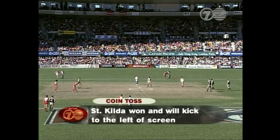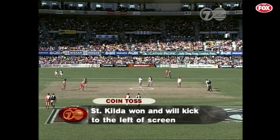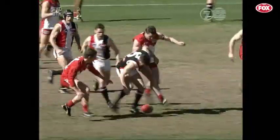As the ball is held aloft, umpires Howlett, Coates and Nash are in charge of proceedings. It's Sydney going to the right of screen with Greg Stafford. Peter Everett hoping to get the Sainters underway. But it's Stafford who wins it out of the middle.